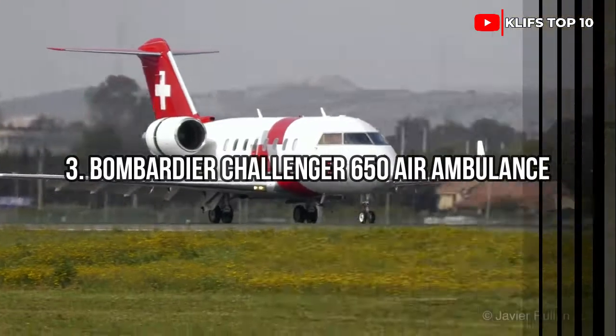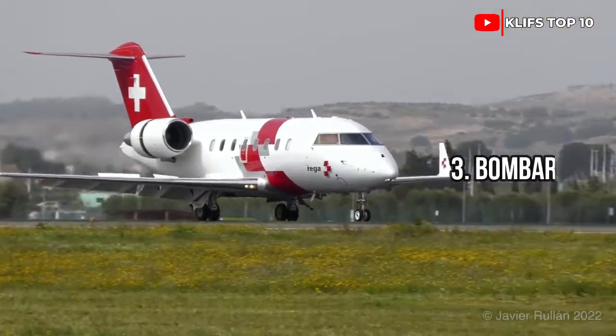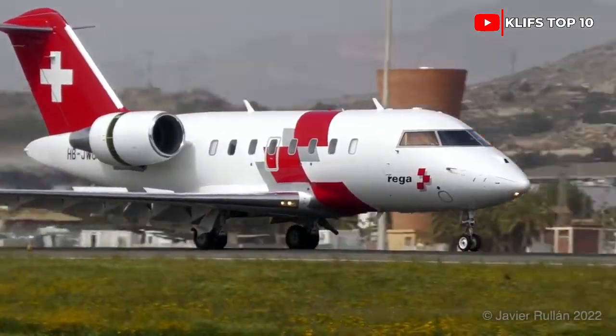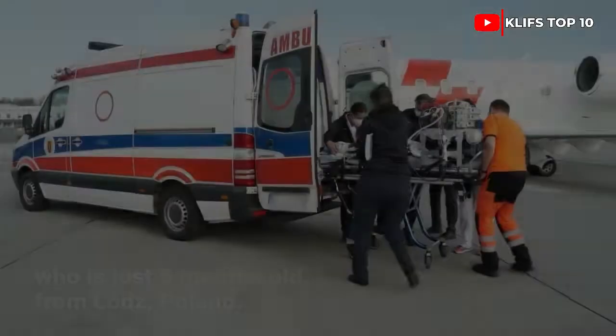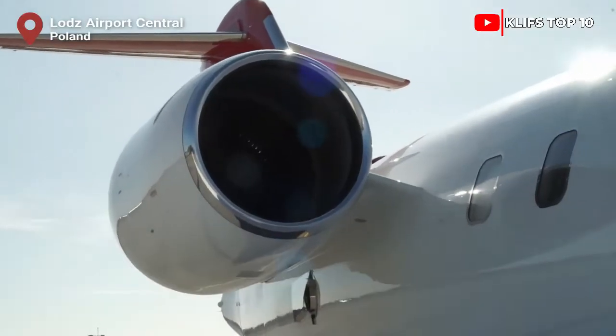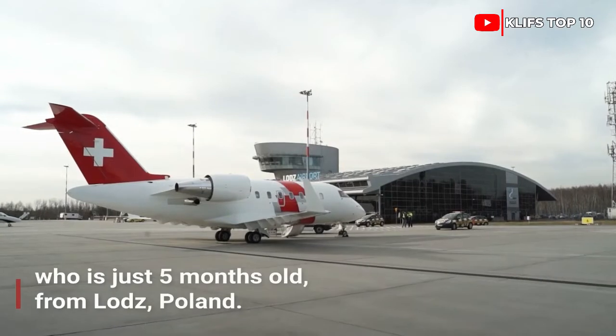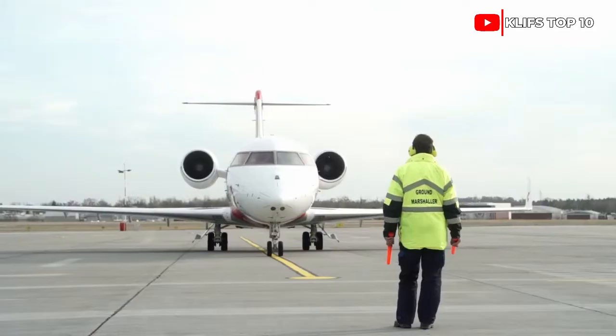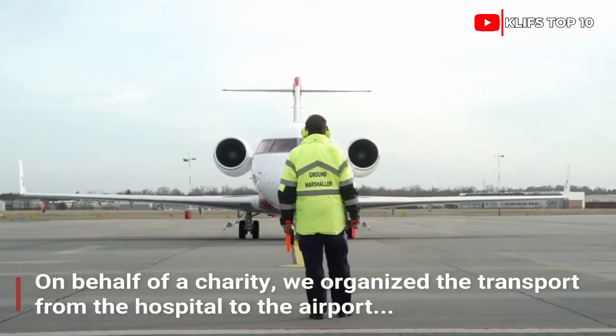3. Bombardier Challenger 650 Air Ambulance. It is a large, long-range aircraft made in Canada that is used to transport seriously ill or injured people. It has a wingspan of 19 meters, a length of 20 meters, and a weight of 12 tons. It can carry up to 4 patients and has an intensive care unit.